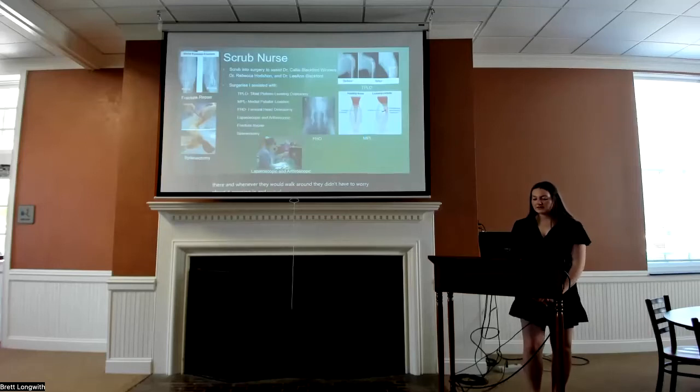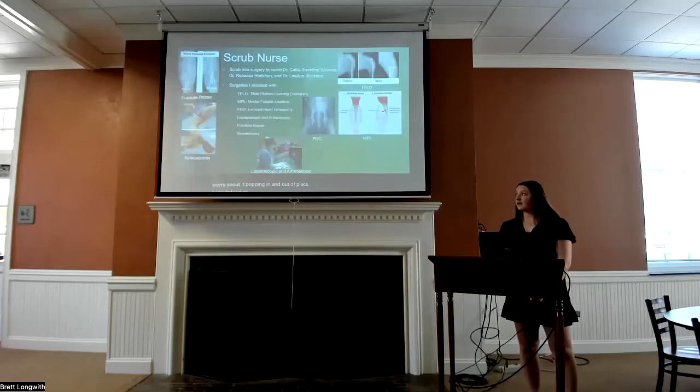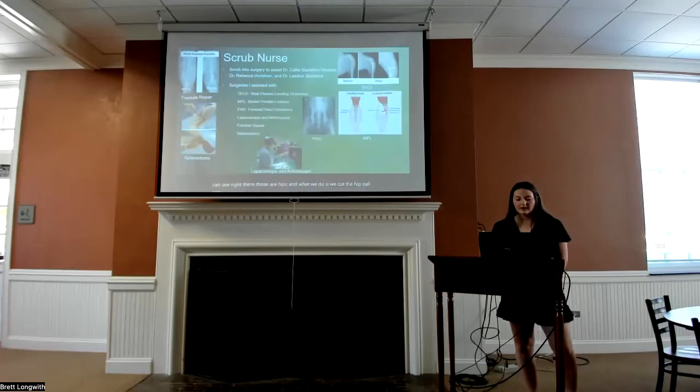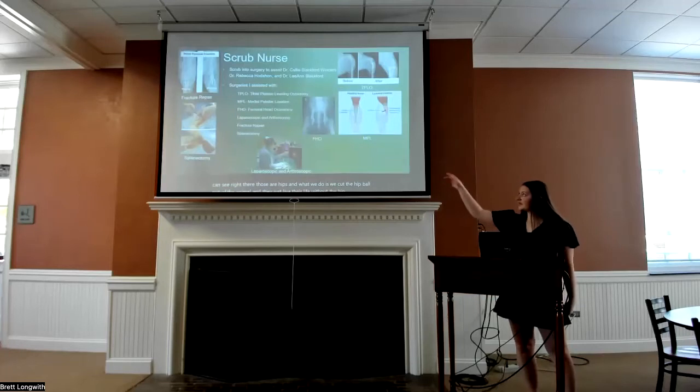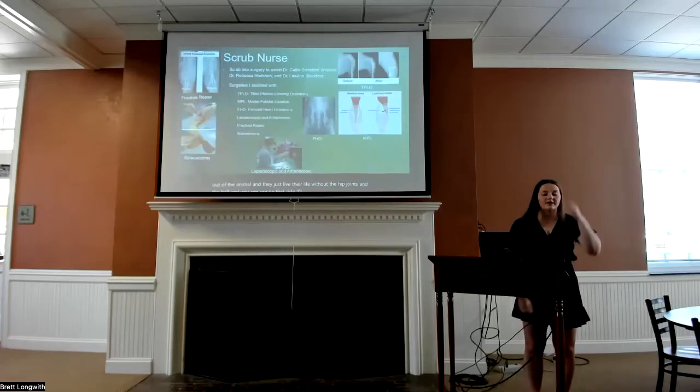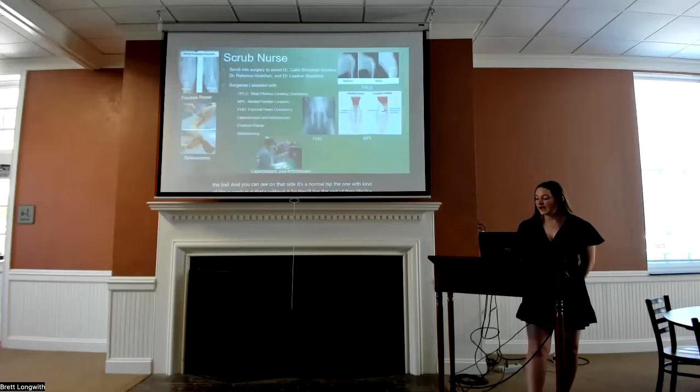I also helped on some FHOs, which are femoral head osteotomy. You can see right there, those are hips. And what we do is we cut the hip ball out of the animal and they just live their life without the hip joints and the ball. And you can see on that side, it's a normal hip. The one with kind of like a crack in it, that's without it. So they'll live the rest of their life like that. And it works really well on small dogs and cats.